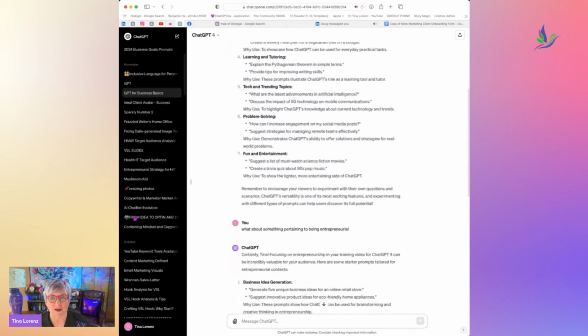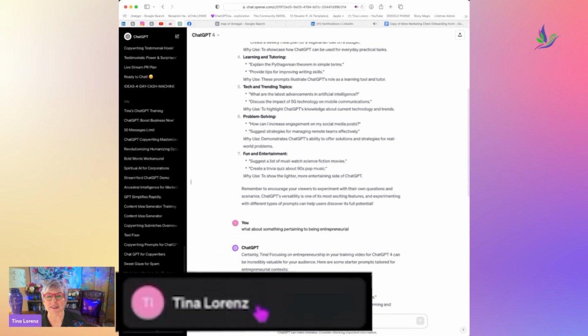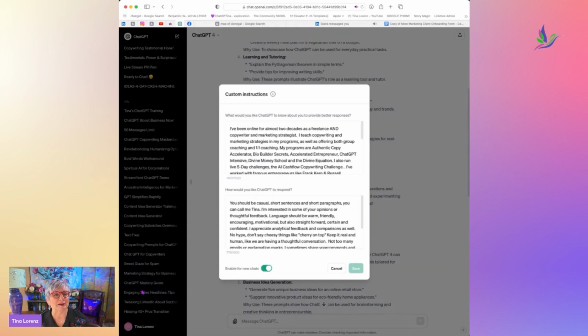Go to the bottom on the left-hand side, and you're probably not going to have as many conversations as I do, but when you get to the bottom right here, you're going to see your name, right? If you've signed up for your paid account, you're going to see your name. So you're going to click on that, and then you're going to see settings, custom instructions, a couple other things here. But right now, what we want to look at is custom instructions. So click on custom instructions, and here's mine. Mine are already filled out.